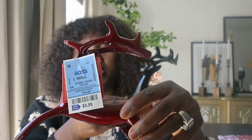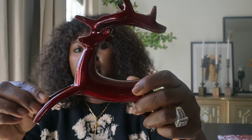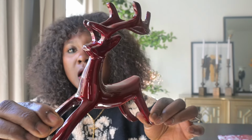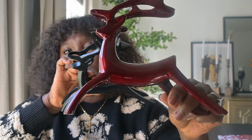This is the burgundy. This is exactly how it looks. Let me move it closer so you guys can see. This is how they look. It is so pretty. This is the burgundy, like I said, and this is the black. You can style this on top of a book, or you can just put it in a tray next to a candle, and it will really give you that Christmas statement.